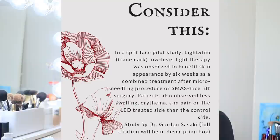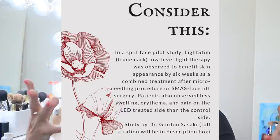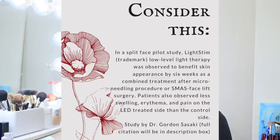And studies show that cells actually grow at a 150 to 200% faster rate when exposed to near-infrared LED. And that's fantastic when you are considering what we're trying to do with microneedling and collagen and all that kind of stuff. So no, LED definitely does not interrupt the collagen cycle.